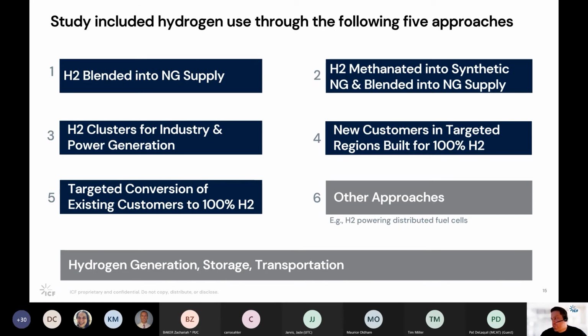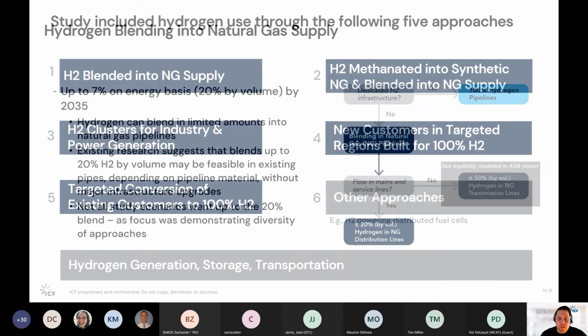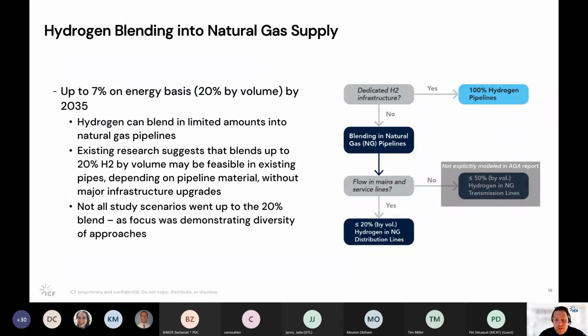And just acknowledging other approaches as a sixth, so not other things we looked at in the study, but certainly there are a whole range of discussions on how hydrogen can be used and distributed, and so we would definitely not limit the possibilities to what we looked at in this study. So in terms of the first approach there, blending hydrogen into the natural gas supply, what we used in this AGA study was an upper blending limit of 7% on an energy basis, which is equivalent to 20% on a volume basis, as the hydrogen has less dense energy content, and we're getting up to that level by 2035.